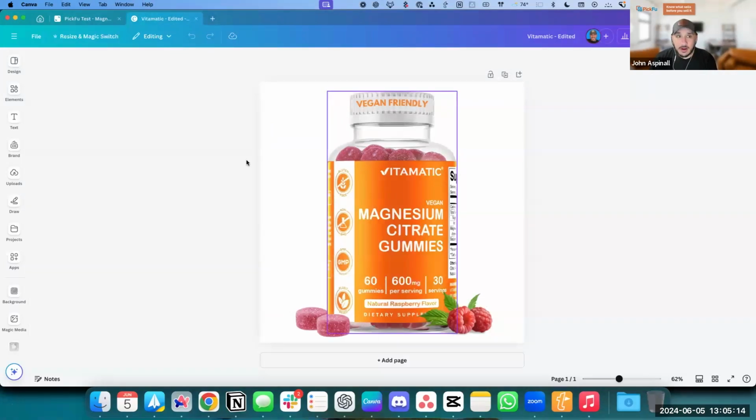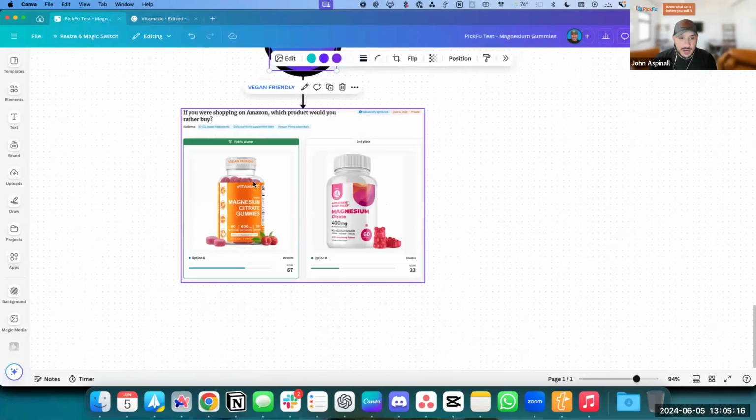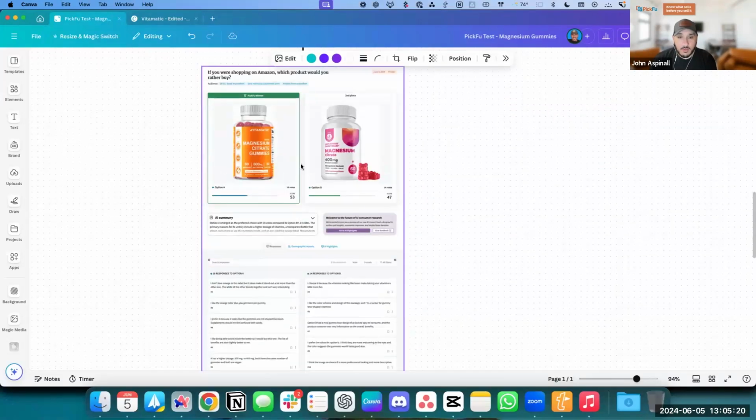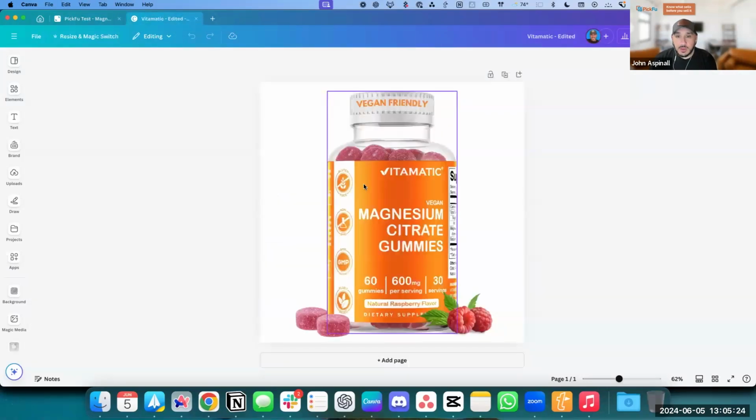So I went over here and I took that image. I'm pretending I'm Vitamatic and I want to gain some ground on this one right here, right? So what can I do? So I pulled it in here and I'm going to move everything around that I did as a post edit that you can do in Canva and how you're going to test it again in PickFu.